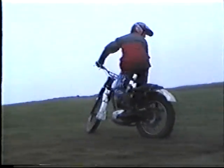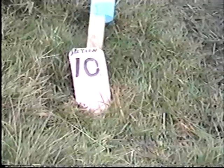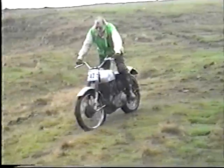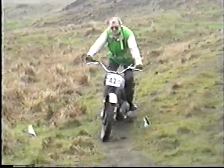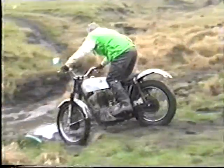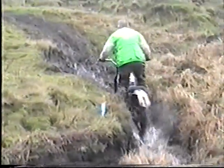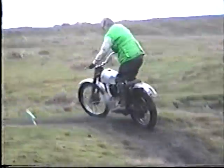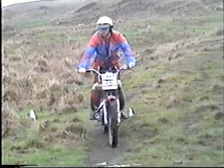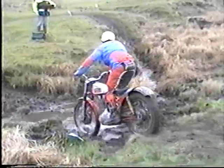Cleaning. We've moved along to section 10. Observed by Eric Robshaw. First rider we'll see going through, Ian Ibbotson, 600 side valve Norton. Yeah, clean there for Ian. Here's Dave Bevan, Royal Enfield Bullet.